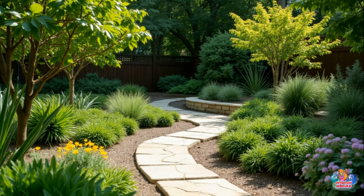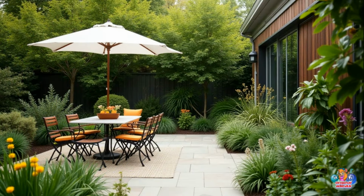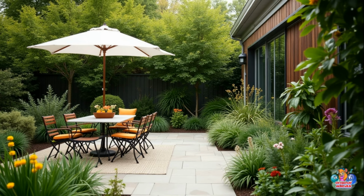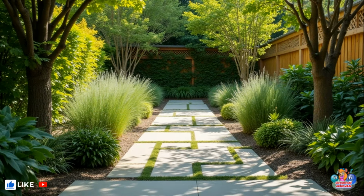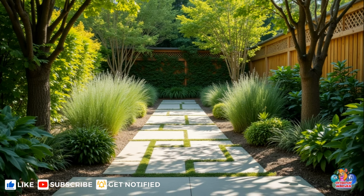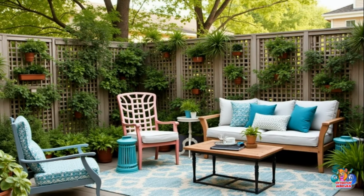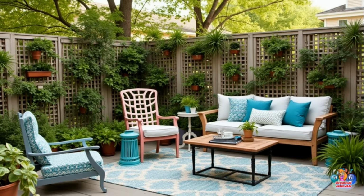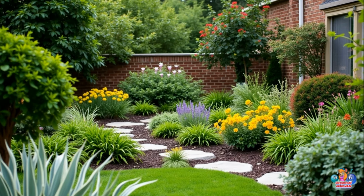Embrace vertical gardening. Incorporating vertical elements into your garden design not only maximizes space but also adds depth and dimension. Consider installing trellises, wall planters, or hanging pots to create a stunning vertical garden. This outdoor styling hack is particularly effective for small backyards, allowing you to grow a variety of plants without sacrificing ground space.